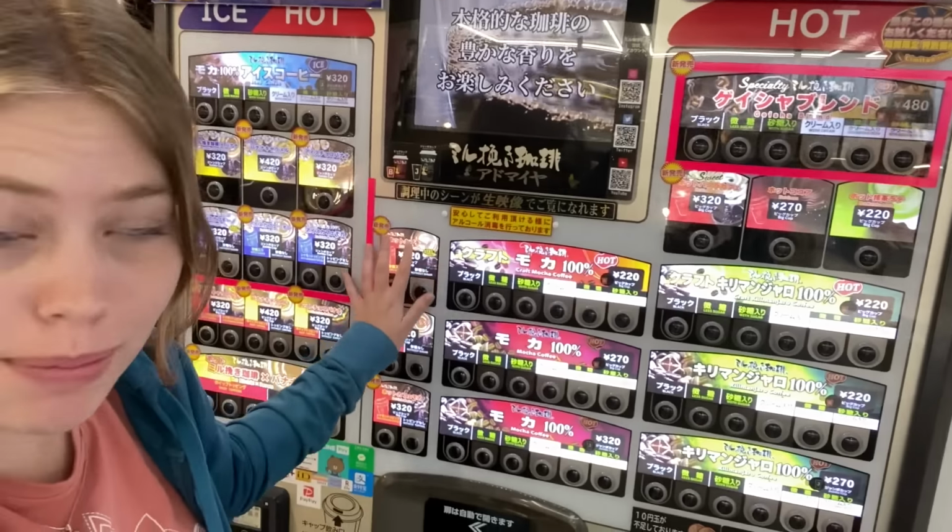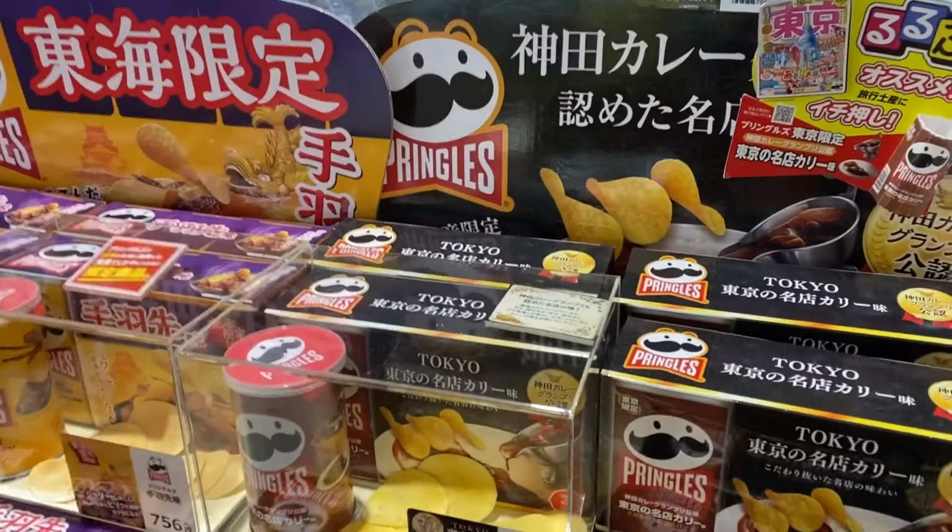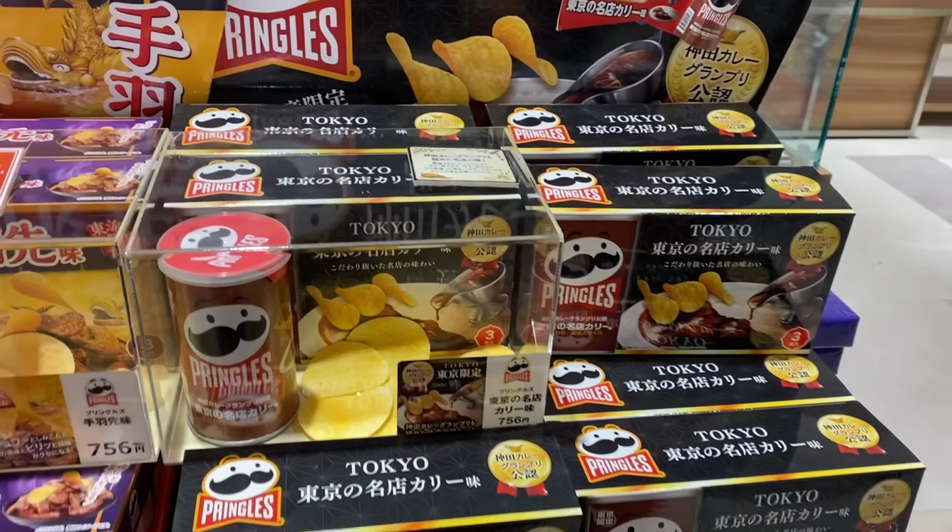And check this out, they've got lots of vending machines. But look at how many different options there are. So many kinds of coffee and hot chocolate and teas. Oh, look at this, they even have their own Pringles here. Must be like their curry.